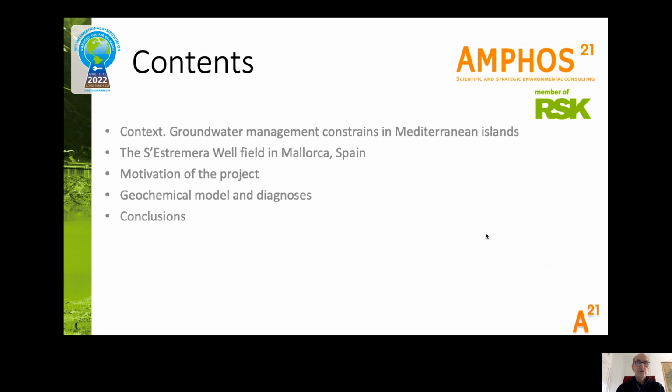The contents of the presentation: first, a little bit of context, because there are not many presentations of this area of the world here. Then we will see the motivation of the project and what we have done to establish a diagnosis of the problems that this well field has been experiencing in the last years. And then we will finish with some conclusions and recommendations.